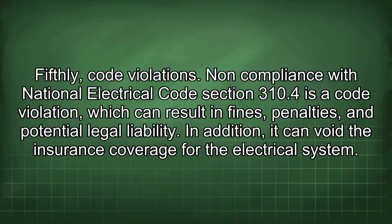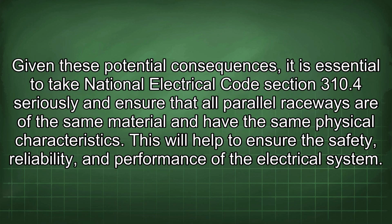Fifthly, code violations. Non-compliance with National Electrical Code Section 310.4 is a code violation which can result in fines, penalties, and potential legal liability. In addition, it can void the insurance coverage for the electrical system. Given these potential consequences, it is essential to take National Electrical Code Section 310.4 seriously and ensure that all parallel raceways are of the same material and have the same physical characteristics. This will help to ensure the safety, reliability, and performance of the electrical system.